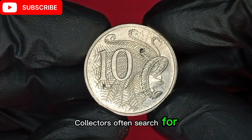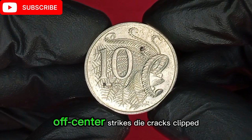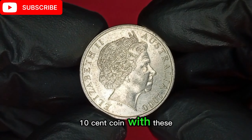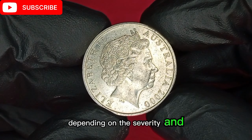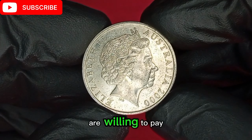Collectors often search for errors and varieties that occurred during minting. Look closely for off-center strikes, die cracks, clipped blanks, double strikes, or partial color errors. A 2000 10-cent coin with these kinds of mistakes can range from $20 to over $400, depending on the severity and condition of the error. The rarer the flaw, the higher the price collectors are willing to pay.